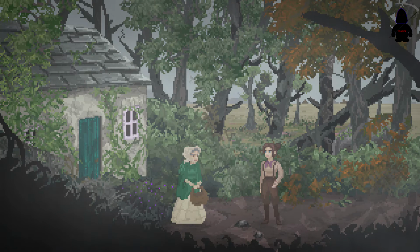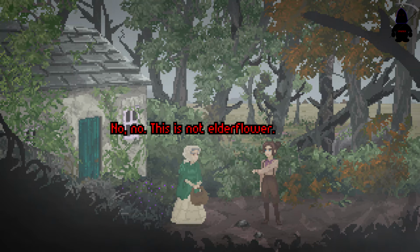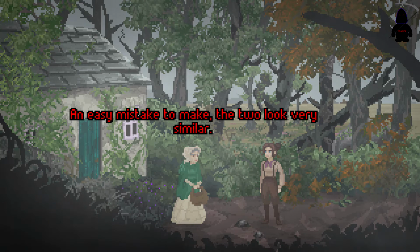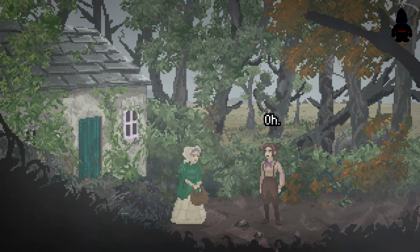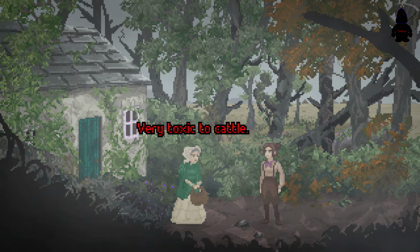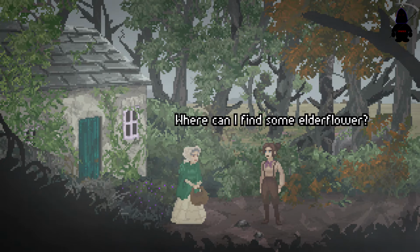Show me. No, no, this is not elderflower. It's cowbane. An easy mistake to make. The two look very similar. Oh. It's safe to eat, as long as you're not a cow. Very toxic to cattle. Where can I find some elderflower?